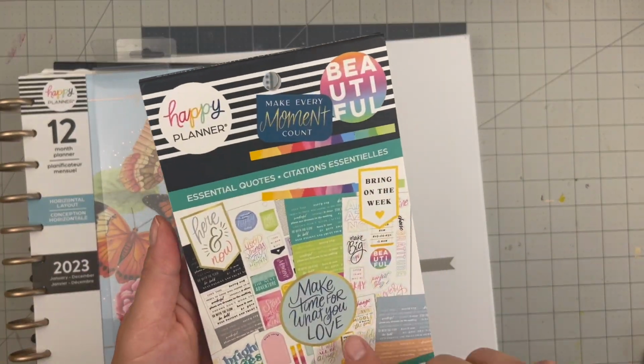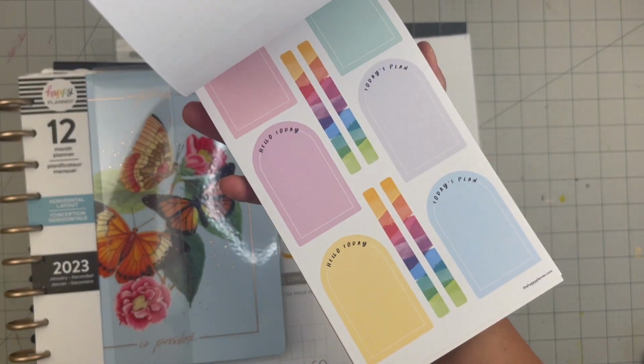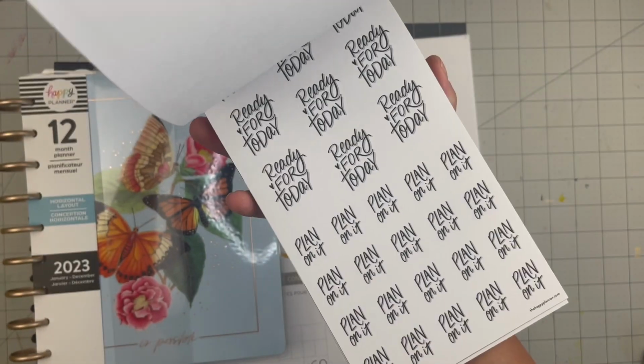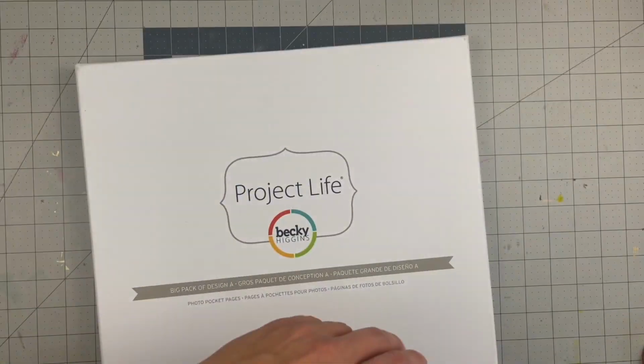And then I got Essential Quotes: Make Time for What You Love. This one's just a lot of, as it says, quotes, which I always need. So I was really happy with this one. Some are on clear paper, some are on white sticker paper. It just seemed like a good collection, and I can always use that.